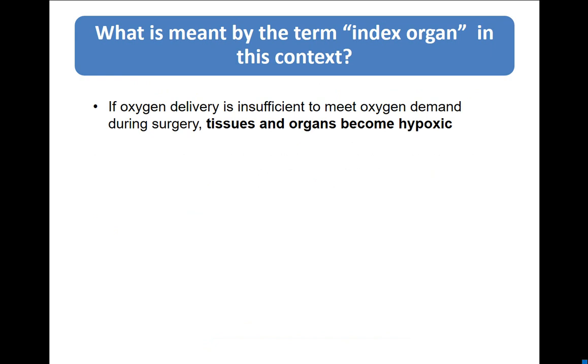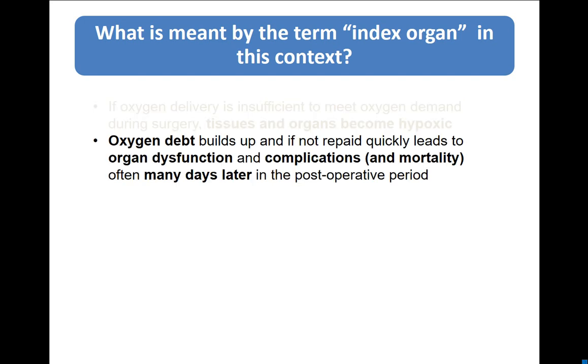Well, as we've seen, if oxygen delivery is insufficient, tissues and organs become hypoxic. They're not getting enough oxygen. They're building up oxygen debt, and if that can't be repaid quickly, it may lead to organ dysfunction and complications, and then mortality. But that may not occur immediately. It may be many days. The sequence of organ failure may go over several days with a deficiency in oxygen delivery.